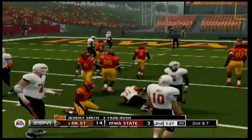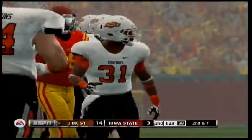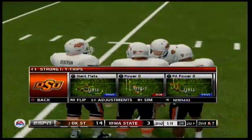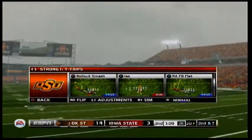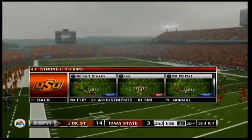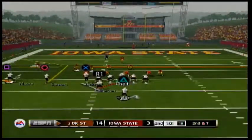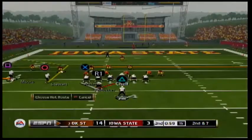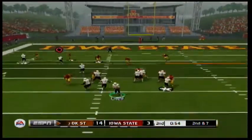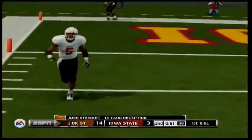Out to maybe the 20-yard line. From the 20-yard line, second down. Complete, he's out of bounds. And a nice pickup there.